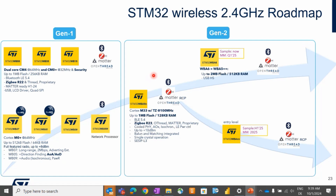Now, where are we going after this product? We will expand in two different ways. First of all, high performance with more embedded memories. This will be the WBA6. It is a WBA5++. Why? Because we put in more memories: 2 MB flash, 512 KB RAM, and we also add USB high speed. We have pin-to-pin compatibility between these two families.